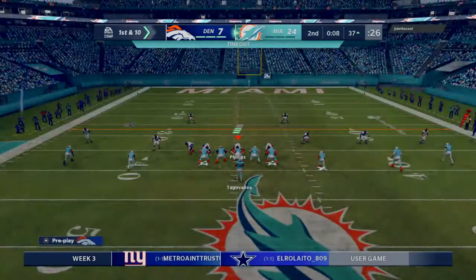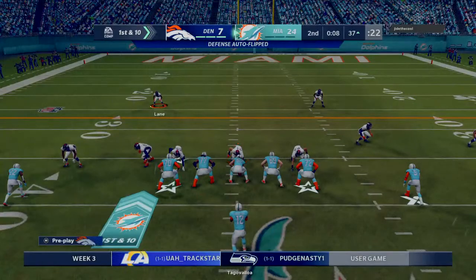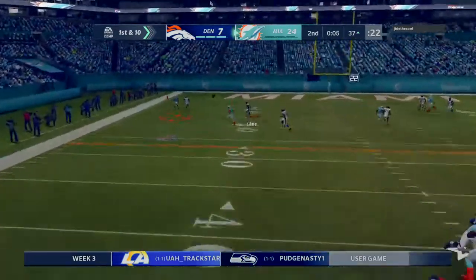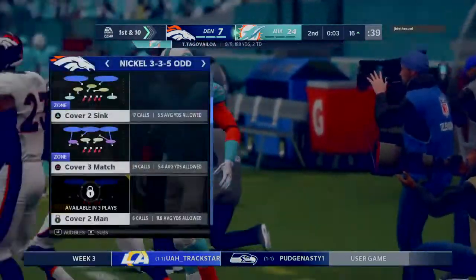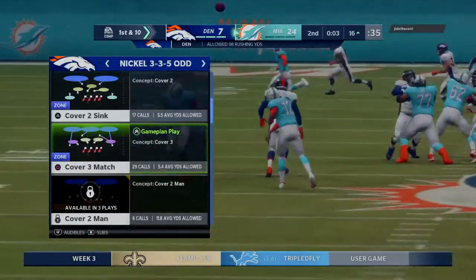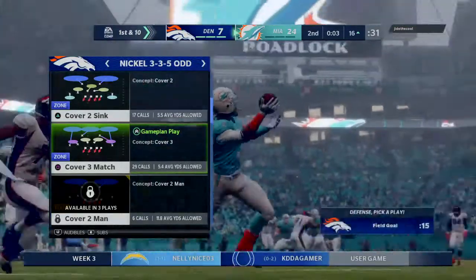Line of scrimmage, the 37 on first and 10. Tua is going to throw. And he finds a man on the crossing route. And they'll have it in the red zone before he crosses over out of bounds. 22 yards on the pickup there. And the Dolphins are going to get a fresh set of downs.